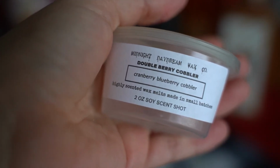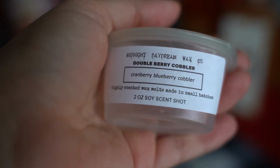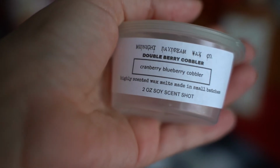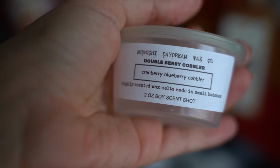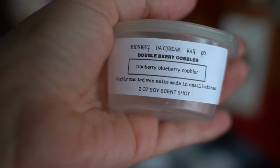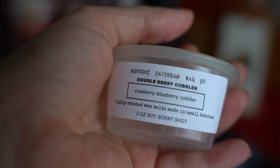This one is double berry cobbler, cranberry blueberry cobbler. This is another one that I love, love, love, love. It was tart because of the cranberries. It was super juicy because of the blueberries. And the cobbler note just gave it this very nice bakery touch, kind of just to even it all out. It was really nice.